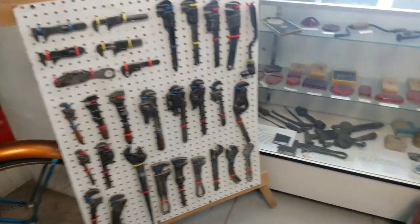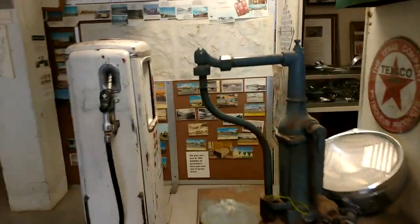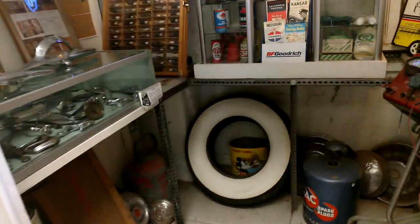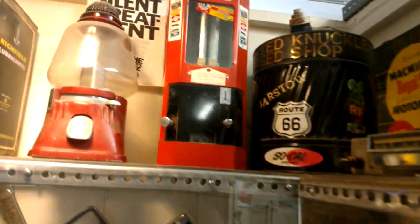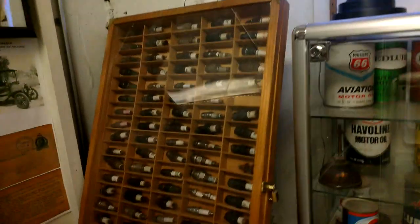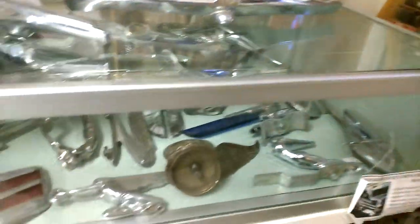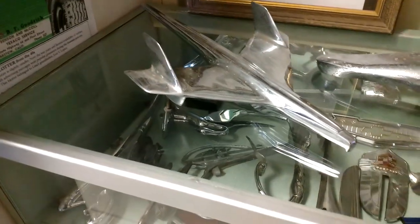Boy, we want a monkey wrench collection, huh? Excuse me, sorry. That's cool. Wow. Okay. I remember those right there. Chiclet skunk. Wow. Spark plug collection from the early 1900s. Wow. Car ornaments. Fender flag, what do you call them? 56, I know that. I had one of those.